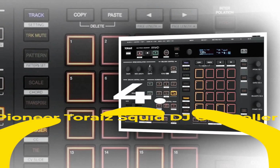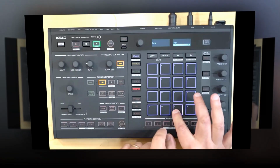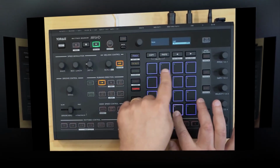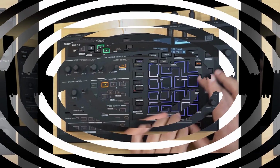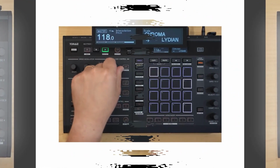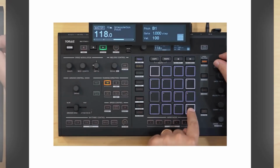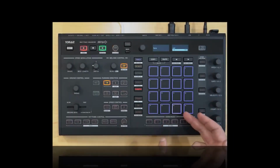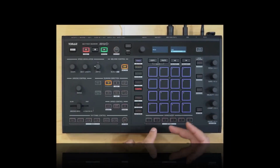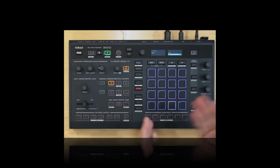4. Pioneer Toraiz Squid, best hardware sequencer for live performance. The Toraiz Squid is the first standalone sequencer from Pioneer, better known for its DJ gear. Built with the same robust quality as their mixers and media players, it boasts a host of attractive performance features and an intuitive, non-destructive workflow. The top panel is dominated by a 4x4 grid of velocity and pressure-sensitive pads. 6 harmonizer buttons let you create chords from single notes.